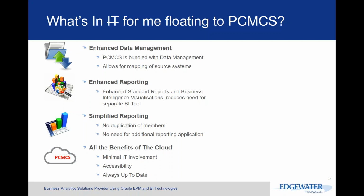We do have, of course, access to Smart View. We have access to financial reports in PCMCS, but it's just that level of ease of creating reports in PCMCS, which is fantastic. And of course, you have the benefit of the cloud. We know that if you've watched any of the other Renzel webcasts on various other cloud services, you know that the cloud for Oracle is pushing it hard, but there are specific and huge advantages to that.